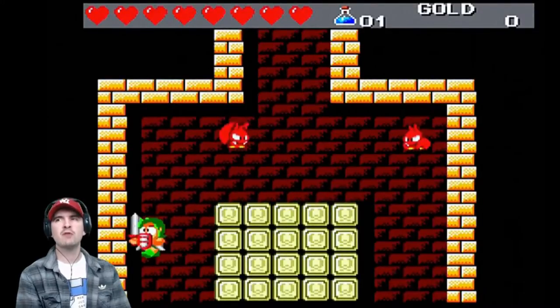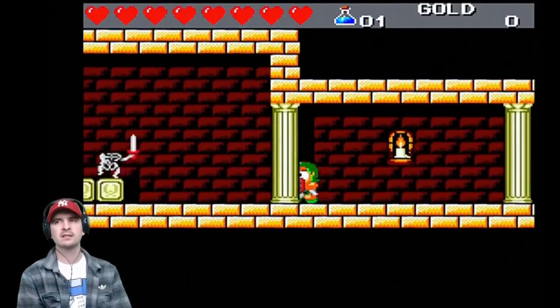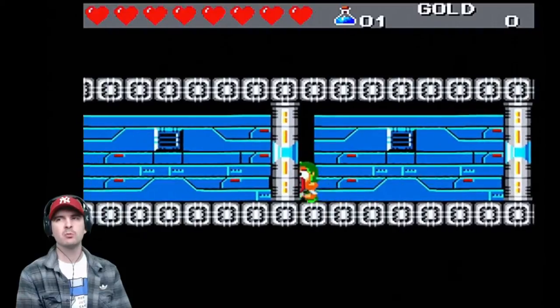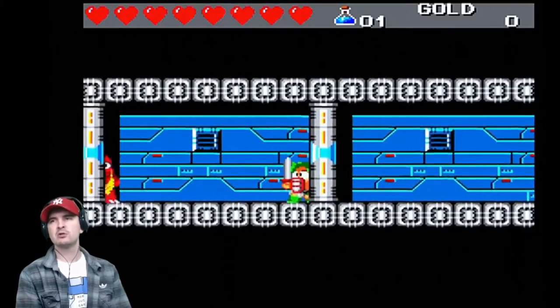We have a short-range sword and a shield, and we'll be attacked by skeletons with no heads. Heads or no heads, they're still attacking us. Right, we can jump as well as attack. Right, we've got to find a room called a Dragon's Room, which is a boss battle. Defeat the dragon and we turn into a dragon and we can fire fire. That's what dragons are best known to do.